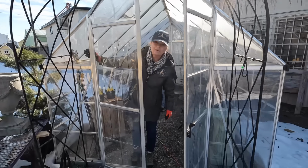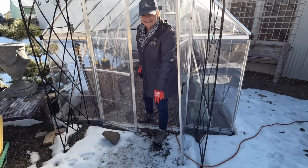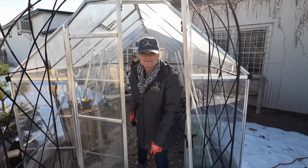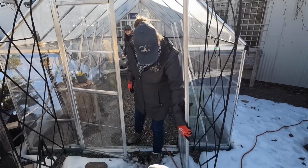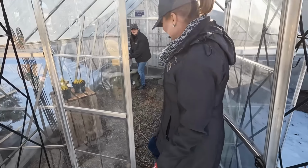Ooh, we have an ice jam right here. That's okay, that one opens. You know what this means? What's that? We're wanting spring more than we want the snow. Do we have a blowtorch we can just melt the snow quick? That would be perfect. Put the heater out there.